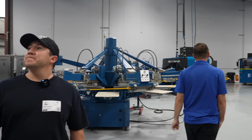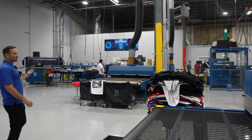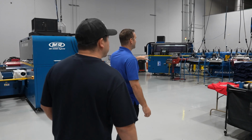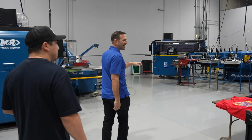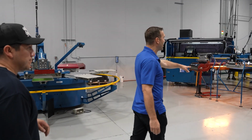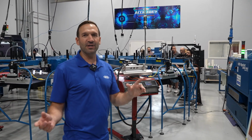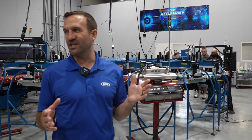You're gonna see all sorts of different presses, dryers, digital equipment. We've got digital squeegee. We've got some of our latest and greatest technology, the Gauntlet 4 running right here. You'll get a demo on this later, but let's go into what we call the Joe Clark Center, the JCC, for a Polaris demo. Our Polaris is in here.